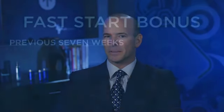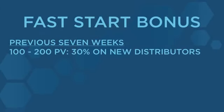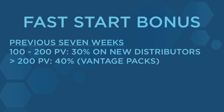So it will take each one of your orders, whether you have auto ship orders or spot orders, add that amount up, and that will determine the percentage on which you earn on your personal enrollee. So if you have less than 200 PV but greater than 100 PV, you're going to qualify for 30% on the enrollment of any new distributor. But if the cumulative amount of volume of your personal enrollments in the previous 7 weeks is 200 PV or greater, then you will earn 40% on your new enrollment, provided you enrolled with a Vantage Pack.